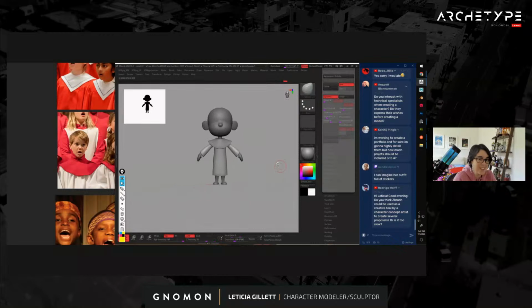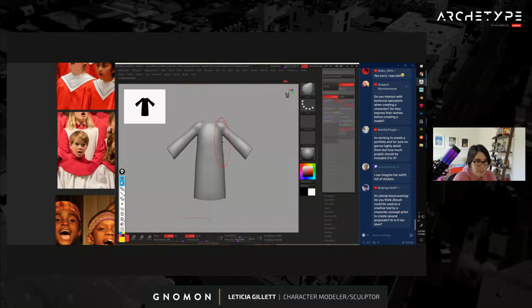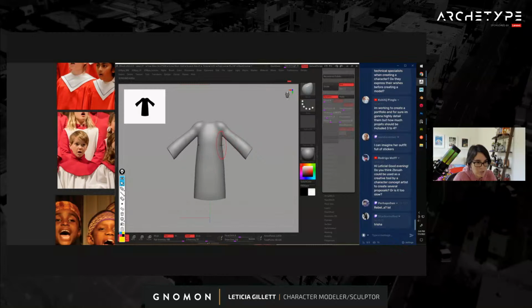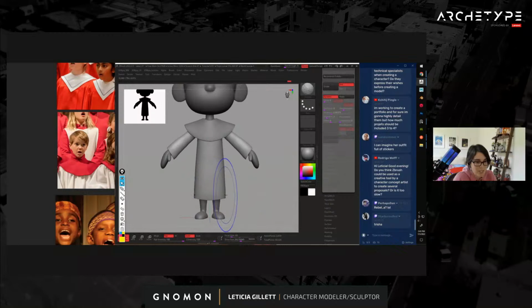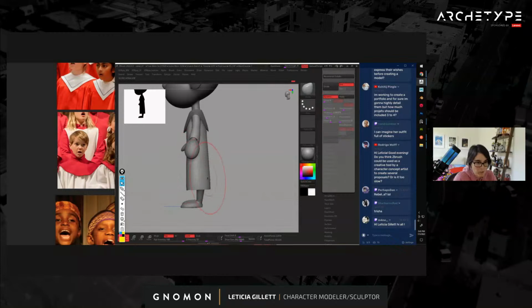Hi, Leticia, good evening. Do you think ZBrush could be used as a creative tool by a character concept artist to create several proposals? Is it too slow? I mean, I use it. You know, when I was at Netflix, I was a Viz Dev Modeler. So I was using ZBrush to concept and make proposal variations. And it was fine to me. But again, obviously, I'm not saying I'm faster than any 2D artist concepting super fast. But it worked for me. So I think it's possible.